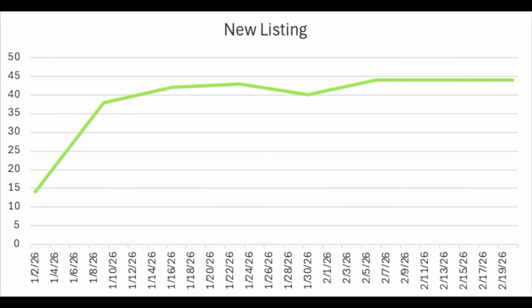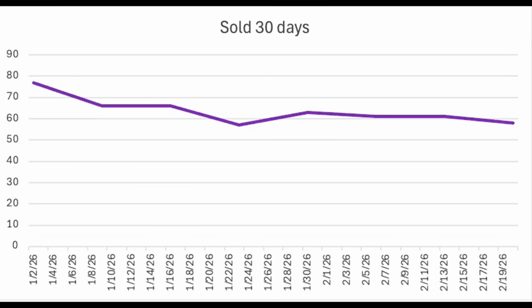New listings, now this is a weekly number. As you can see that it's kind of flattened out, but that is still 45 new listings per week. So that is almost double. If you look at the pendings is roughly about 30 days worth. That is roughly double the amount of pending. So that number of actives is going to continue to decline unless this number of new listings begins to peak out.